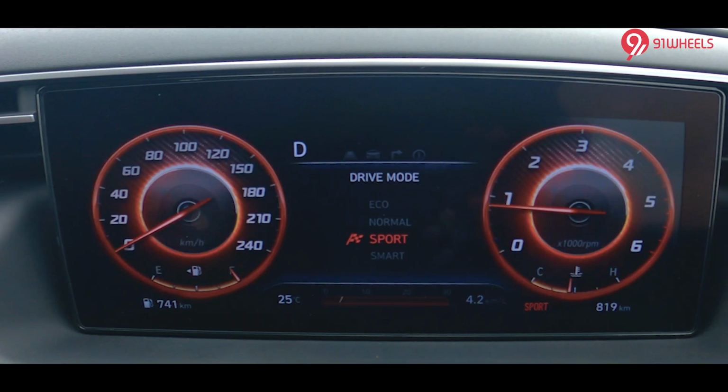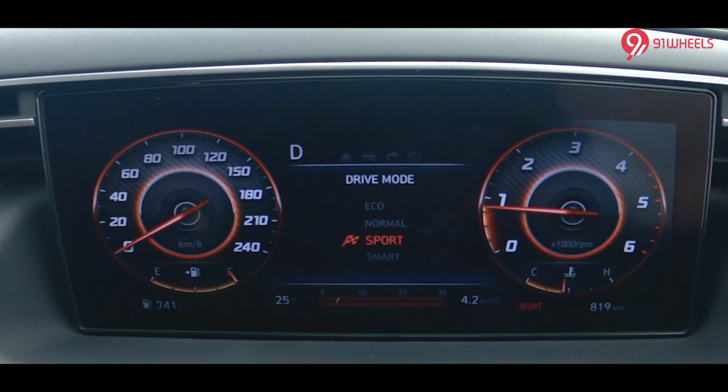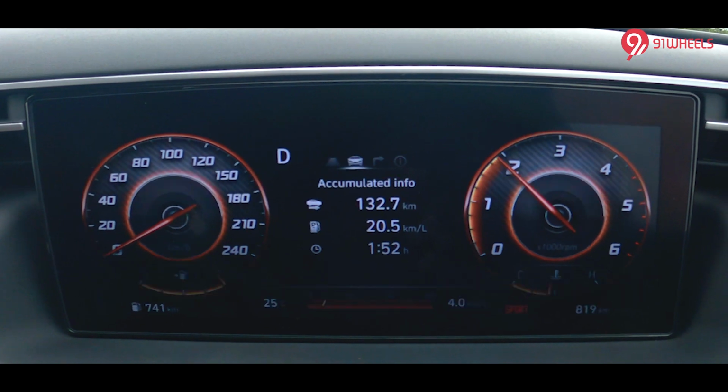Now outright acceleration of the diesel automatic is really very strong. I did a quick run on the open stretch of the highway. 0 to 100 in the sport mode coming up on your screen. Sport mode, AC off, here we go.